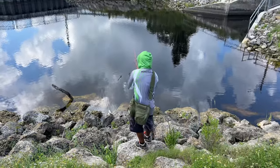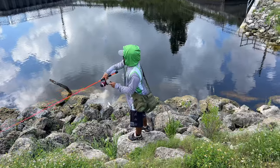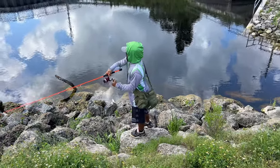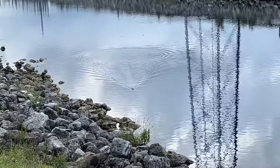Okay. Yeah, we couldn't decide who was going to catch the first fish. I saw it, but we're here for him to catch one. Yeah, so we were torn. Let me follow that. Yeah, I gotta go more on the edge. No, you're good.